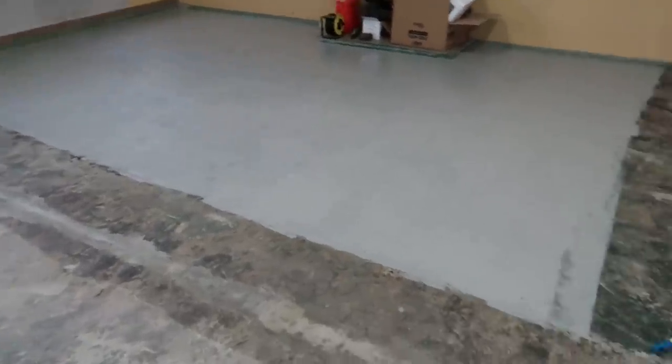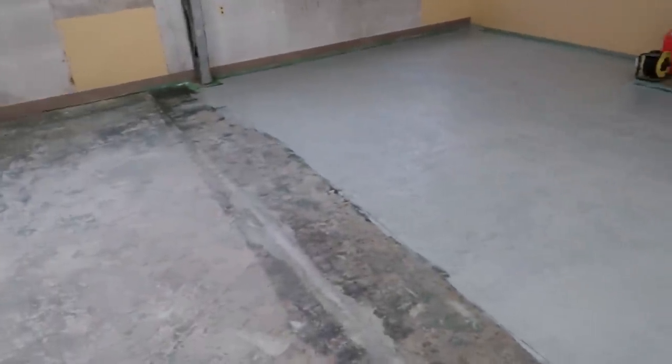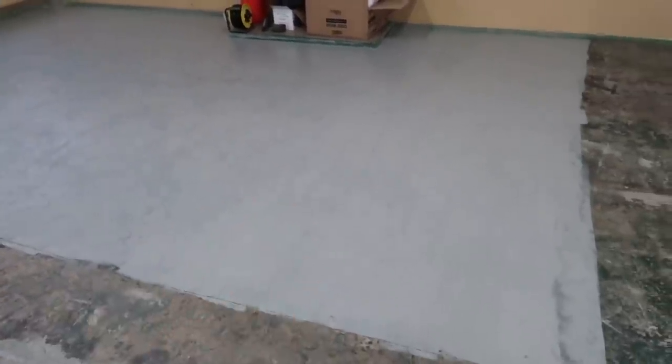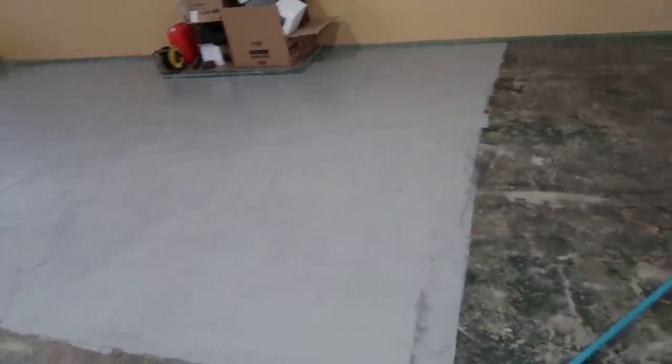So a little bit of an update here. As you can see, we've done a little over half of this space now. We've got the first coat down. I've got to try to remember, it's just the first coat, it doesn't need to be perfect. Cause I keep seeing little places where I wanna put it down thicker, but that's what the second and the third coats are for.